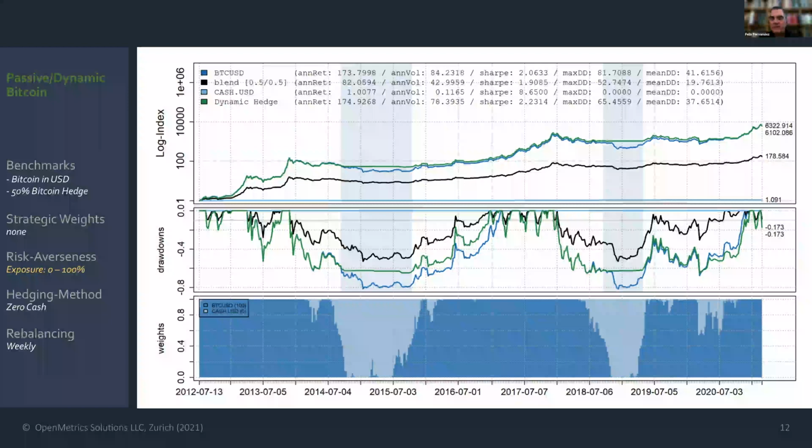It's quite an expensive form, if you want, of protection. It protects you only roughly 50%, but it also consumes 50% of the performance. Can we do better than that? And the answer is yes. You can do this significantly better with a dynamic hedge.